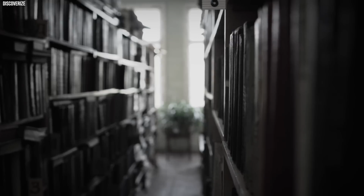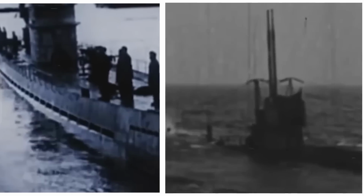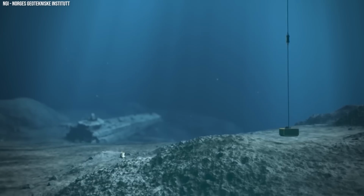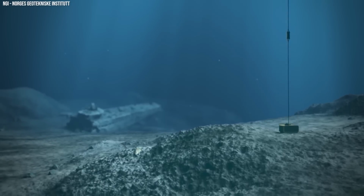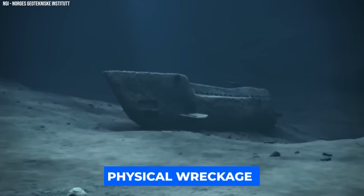Moreover, U-864 still captures people's imaginations. It has inspired documentaries, books, and articles, each trying to uncover its mysteries and shed new light on the story. The submarine's mission, sinking, and subsequent discovery offer a narrative that is not only historically important, but also full of dramatic elements. It's a story of war, technology, human effort, and a quest that met its end on the ocean floor. The impact of U-864 goes beyond its physical wreckage.